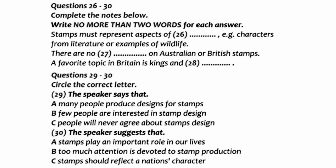With the notable exception of members of the British royal family stamps, no living people ever appear on Australian or British stamps. Every year, the Royal Mail in Britain receives about 2,000 ideas for stamps, but very few of them are ever used. One favourite topic is kings and queens. For instance, King Henry VIII, famous for his 6 wives, has recently appeared on a British stamp together with a stamp featuring each of his wives.